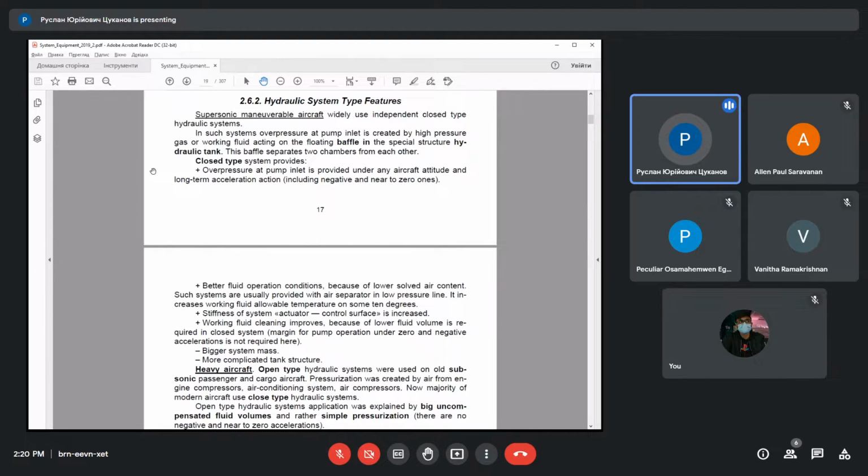A closed-type hydraulic system provides the following advantages. First of all, overpressure at the pump inlet is provided under any aircraft attitude and long-term acceleration, including negative and near to zero. Pay attention, for such maneuverable aircraft it's quite normal to have near to zero or negative acceleration, which is why for them it is critical.